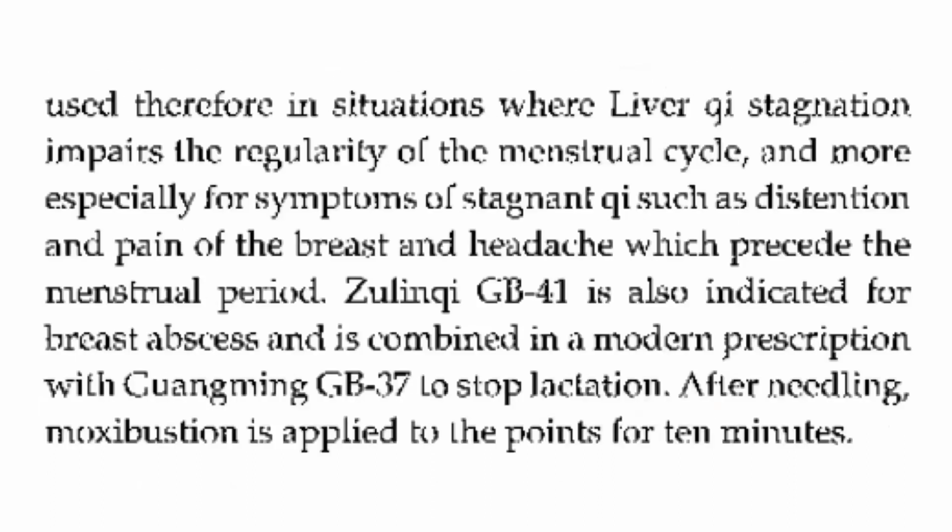GB41 is particularly used, therefore, in situations where liver qi stagnation impairs the regularity of the menstrual cycle, and more especially for symptoms of stagnant qi, such as distension and pain of the breast and headache which precede the menstrual period. GB41 is also indicated for breast abscess and is combined in a modern prescription with GB37 to stop lactation. After needling, moxibustion is applied to the points for 10 minutes.